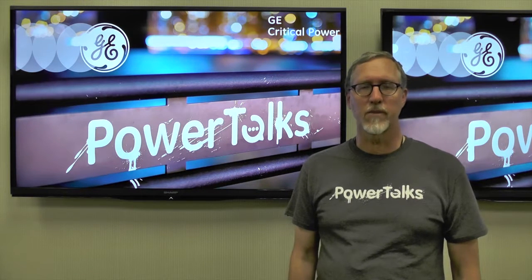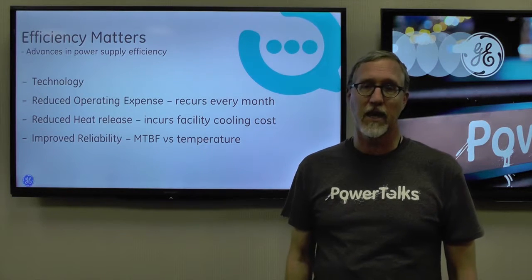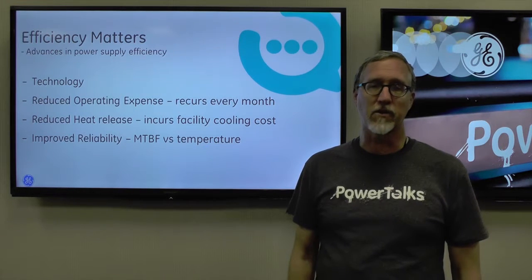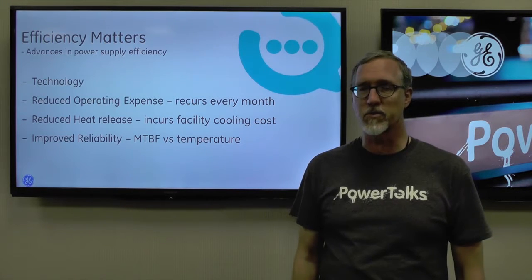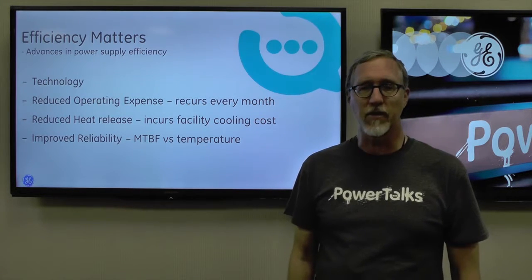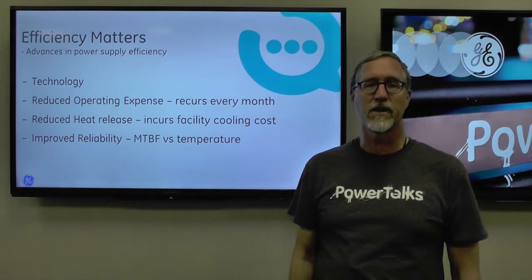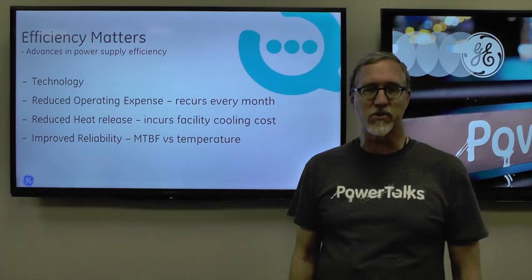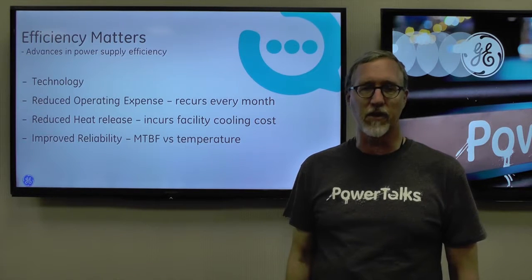Today we are going to talk about savings through power system efficiency improvements. We'll look at how the technology of power conversion has changed and how this has affected the way that power supplies perform. Changes have enabled higher efficiency, which reduces the amount of energy consumed both directly and through reduction in the cooling required. Lower operating temperatures also have a direct effect on equipment reliability and failure rates.